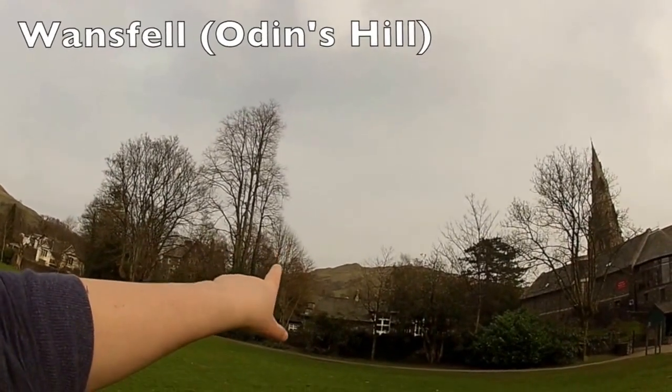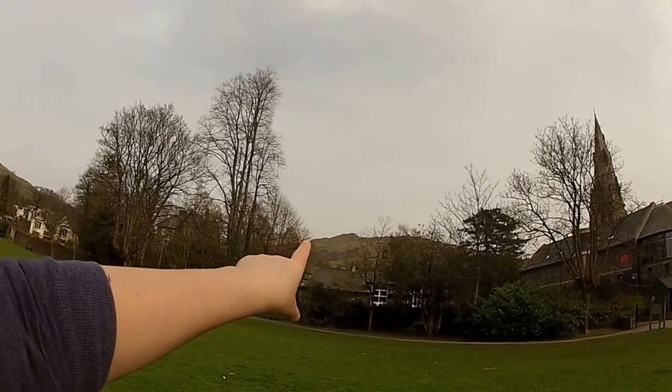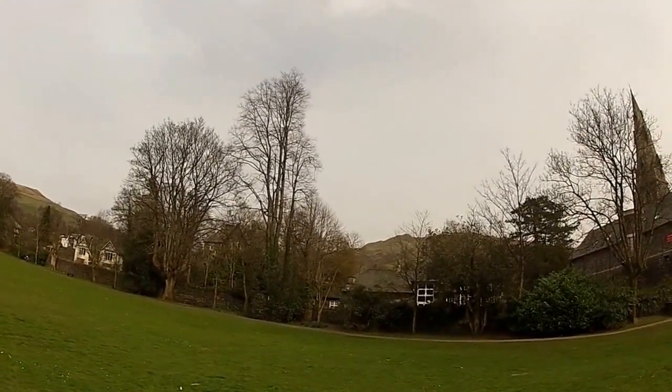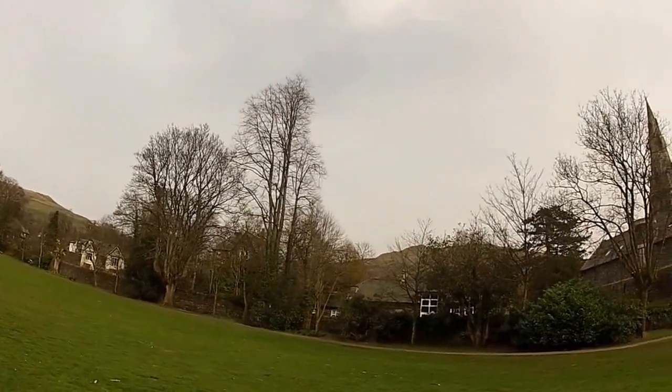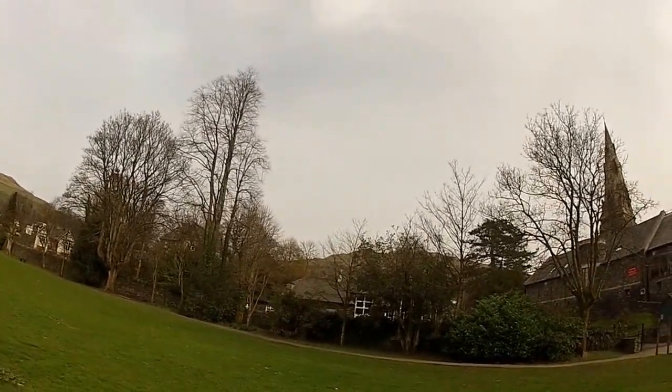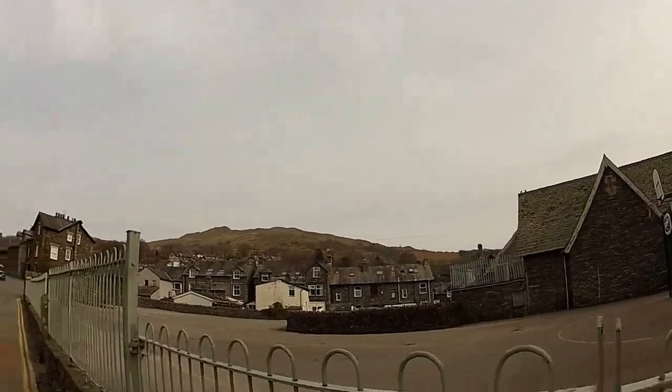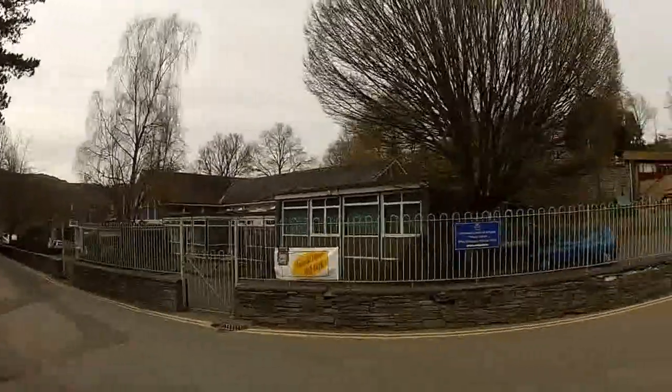I was there a few weeks ago, and the name Wansfell comes from Odin's Hill. That was another Norse named mountain. And the word fell is also a Norse word. Just into Ambleside now, here's the church. This is the school, that's the primary school, and now we're walking into town.